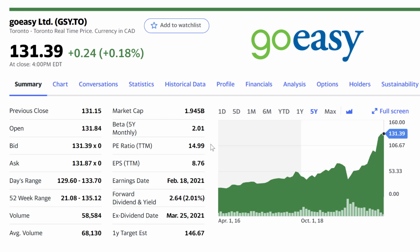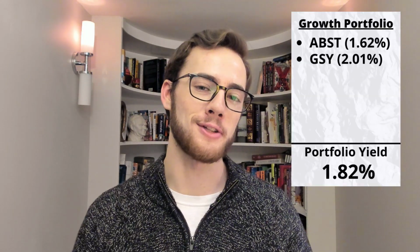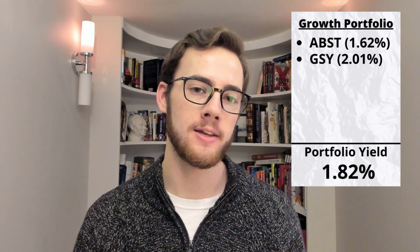I think GOEASY is one of the top Canadian companies poised to continue its growth over the next year, while you're still getting that 2% dividend in your pocket. So we've now got our first growth dividend stock in the technology sector, which was Absolute Software and GOEASY. We're now going to jump into the renewable energy sector.